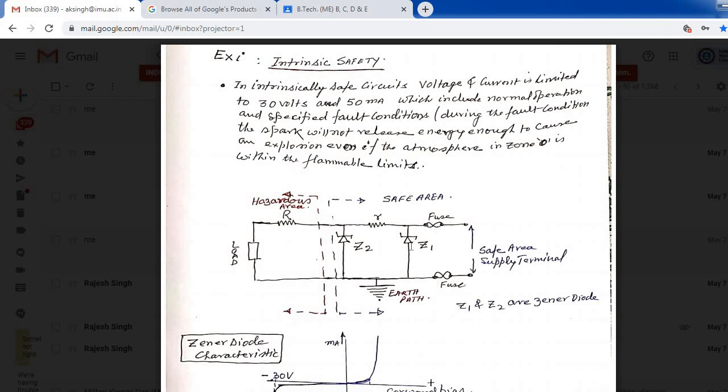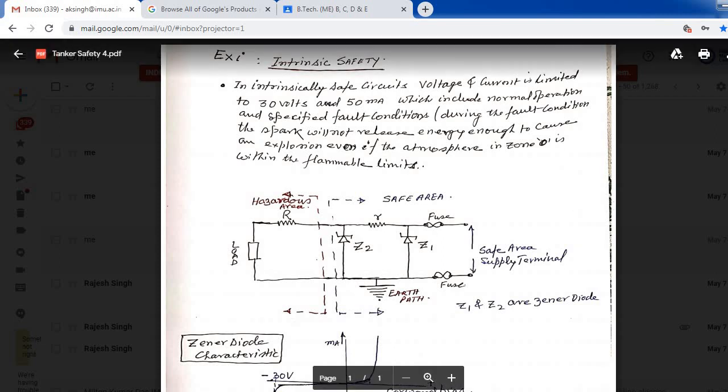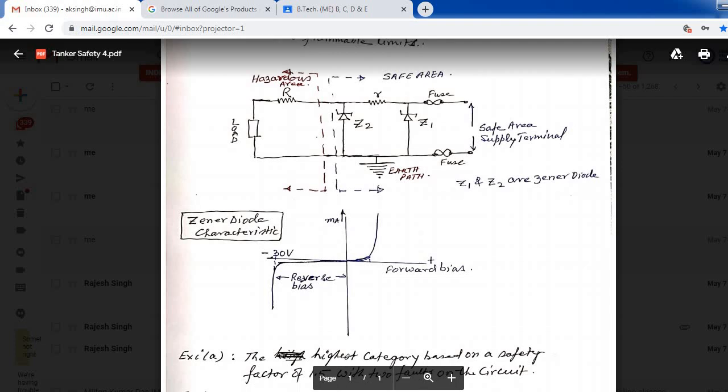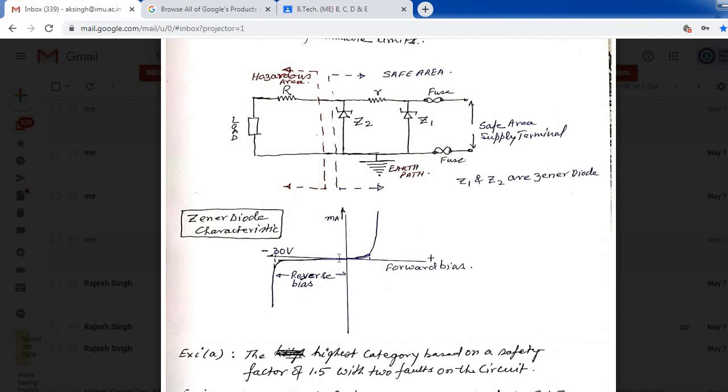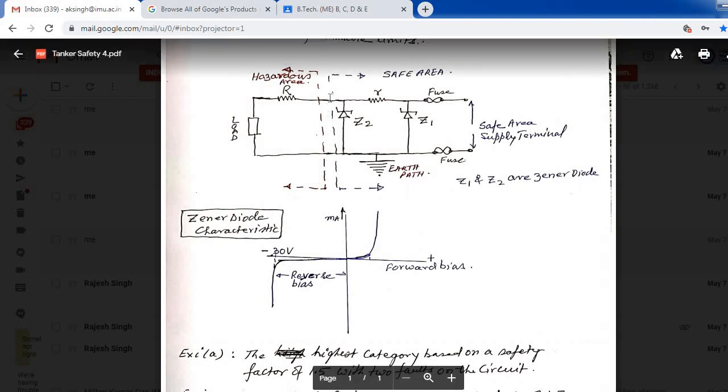Now why two Zeners? What does the Zener do? See, this is the characteristic of a Zener diode. When we apply a negative voltage, and if the voltage is less than 30 volt, then there will be no breakdown of the Zener and no high current will flow through. But when the voltage goes to more than negative 30 volt, then the Zener will break down, a very high current will flow, but the voltage will remain at 30 volt. This is what we want here, 30 volt.